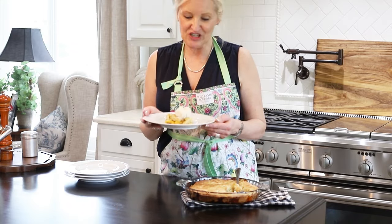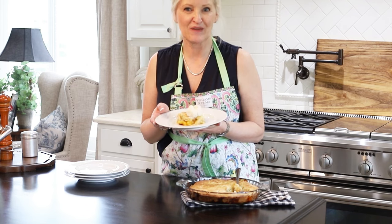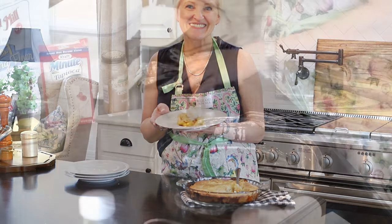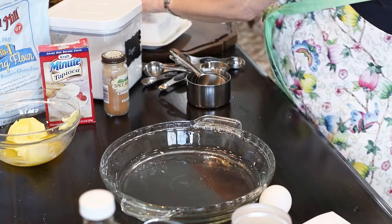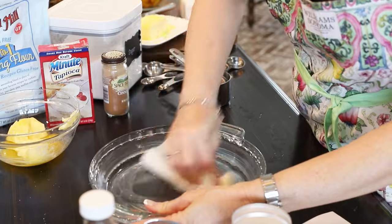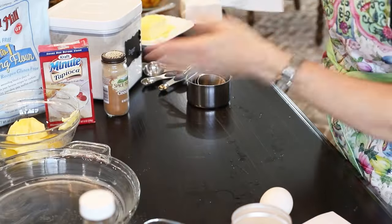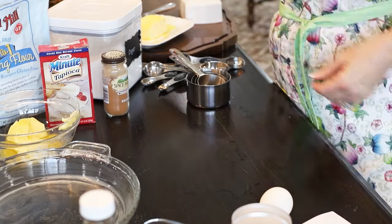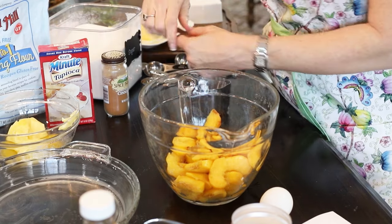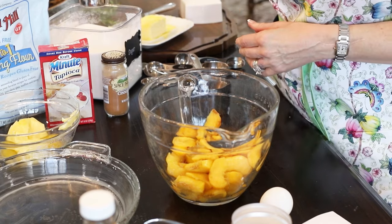Today, I am sharing my favorite recipe for a fresh and delicious peach cobbler. Come on, I'll show you. The first thing that I'm going to do is butter my pan so that nothing sticks. I'll set that aside. Then I have my peaches. And I'm going to add 1/4 cup of granulated sugar.